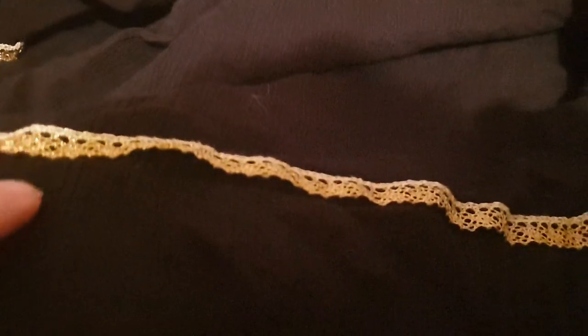Got this nice top here from South. This is a size 20. And it's all sparkly. Can't really see in this light. I should have put my camera light up, really, but I could not be bothered. But yeah, it's got really nice floaty sleeves, and it's a floaty top in general. It's all sparkly gold and black. What else have we got?